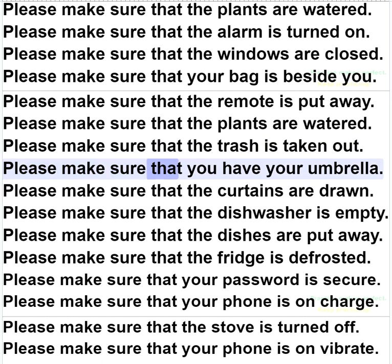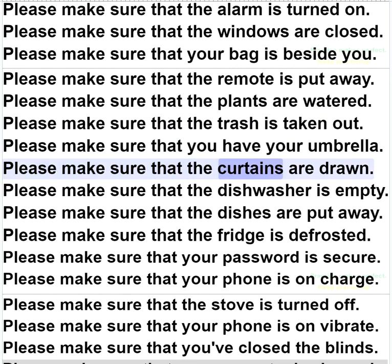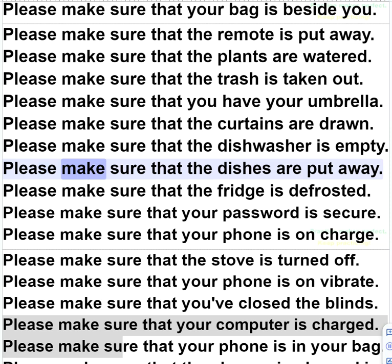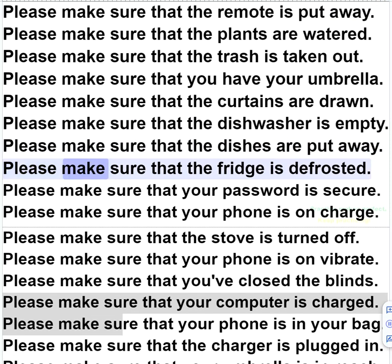Please make sure that you have your umbrella. Please make sure that the curtains are drawn. Please make sure that the dishwasher is empty. Please make sure that the dishes are put away. Please make sure that the fridge is defrosted.